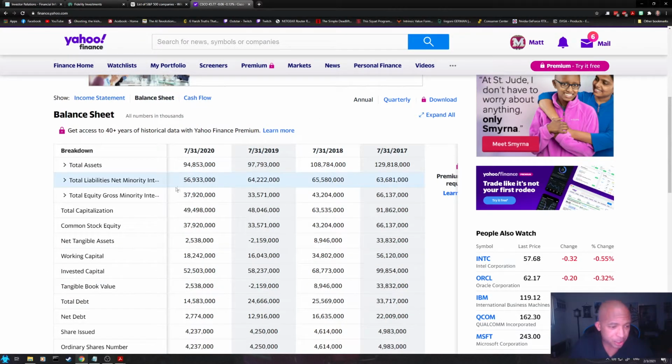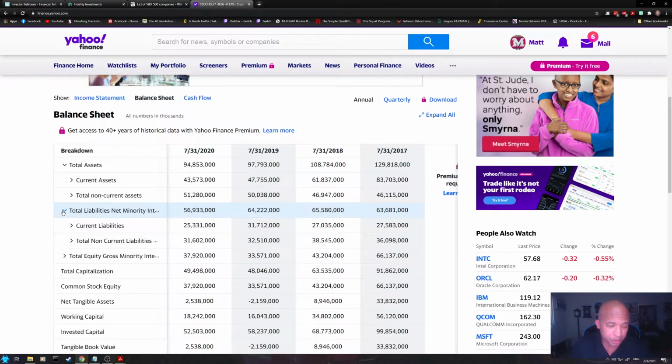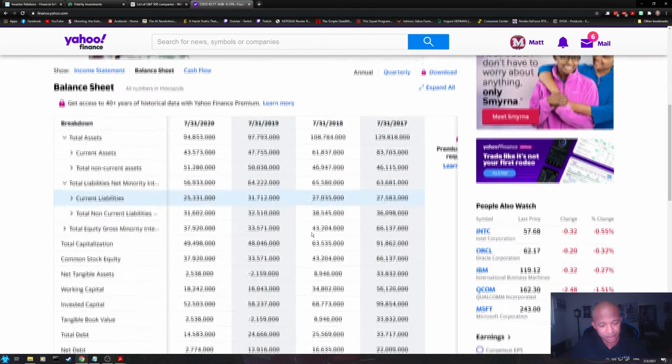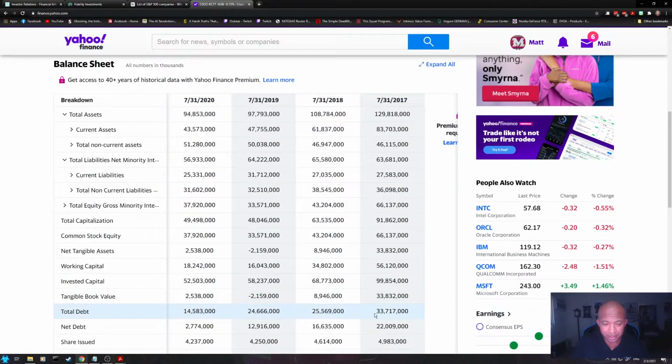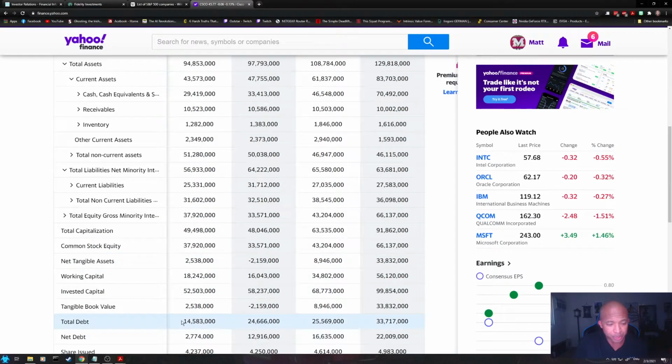Looking at their balance sheet, I want to know, do they have more assets than liabilities? That's true whether they're a growth company or a value company. Do they have more assets than liabilities? I need that to be true. The next thing I look for is total debt. I want to see the debt going down, or preferably not at all, but I want to see the debt going down. Even better is a company that has more cash and cash equivalents than total debt, because that means if a company wanted to, they could use their cash to pay off all their debt in full.